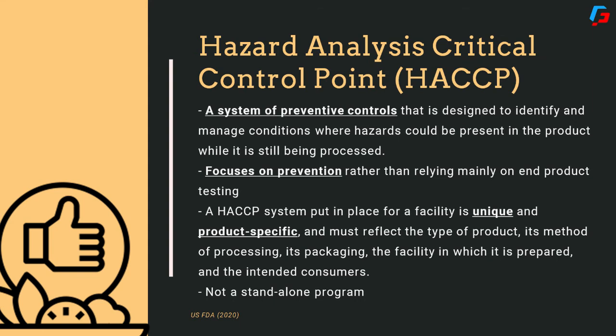So, buong plant, process and controls, meron po dun. So, hazard analysis critical control point, is what we call HACCP. So, it's a system of preventive controls that is designed to identify and manage conditions where hazards could be present in the product while it is still being processed.